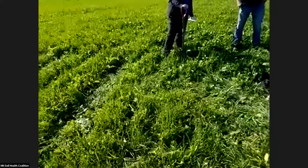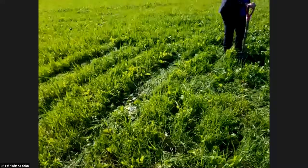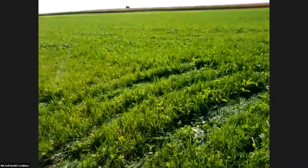It's a bushel of rye, a pound of rapeseed, and a pound of radish, and half a bushel of oats. Trying to get those 3-4 different species in there.